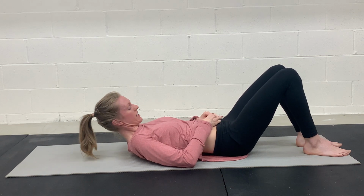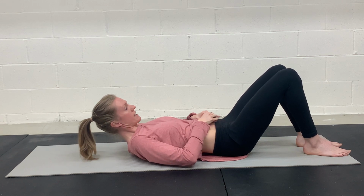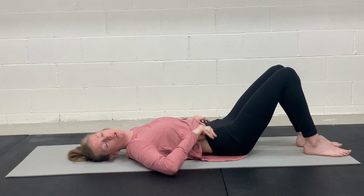So you're pinching and lifting as much as you can tolerate. Move in all directions, diagonals, circles, side to side, and do that all along the scar. So that's a more aggressive technique, the skin rolling.